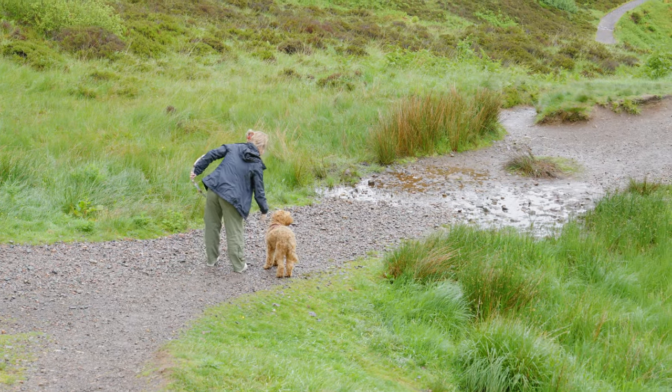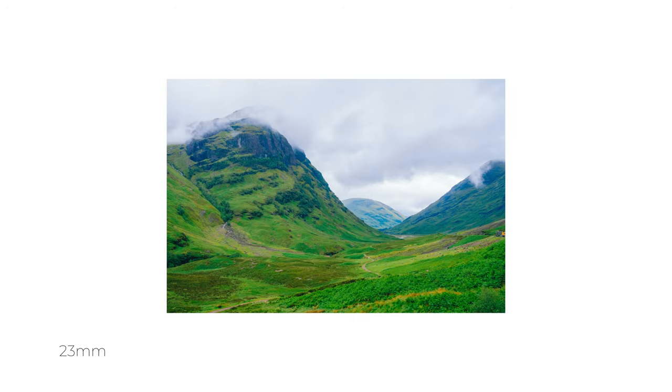It was here in Glencoe that I actually started shooting with the 18-55. Where you hike is really up against the mountains, so using the 23mm was quite cropped in and a bit too tight for me. So using the 18-55 was a really great way to get some of those wider shots.